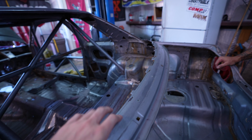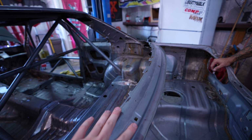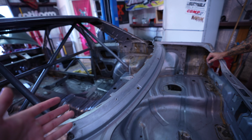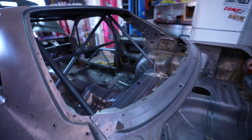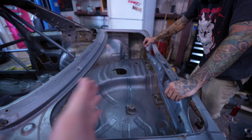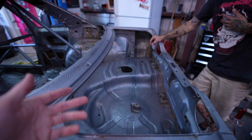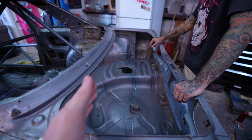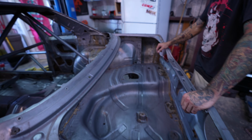For Formula Drift rules, you have to leave this back windowsill thing, but you can basically trim everything else. It's kind of a silly rule in a way, but it is what it is. But you're free, basically, the most rearward suspension point, you can cut off back from there. So basically, the rear subframe mounts are the furthest back, so we'll cut just right after that, cut everything.